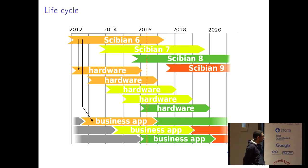So the life cycle of the distribution. Each version is supported for some years, let's say X. So you have first version, 2 years later there is another version, and so on. Each time we receive new hardware, we qualify it with the latest stable release or the most recent one available. So this one was qualified with Scibian 6, and this one happened in 2015, so it was qualified with Scibian 7. And then there are our users, who develop and use some business applications. When they start writing a business application, they are also recommended, at least, to use the latest stable release available, so that the life cycle of their business application lasts longer.